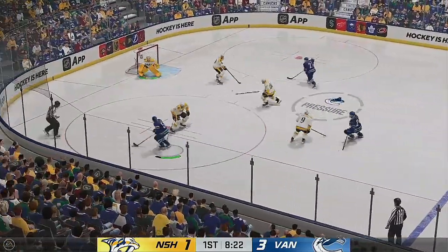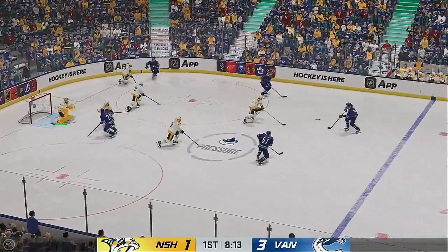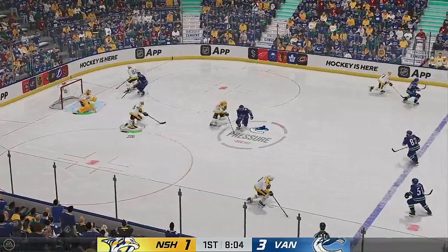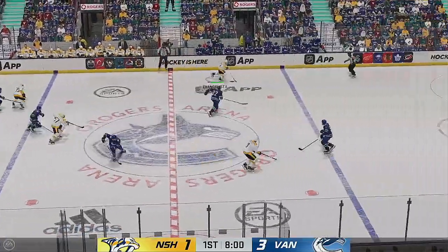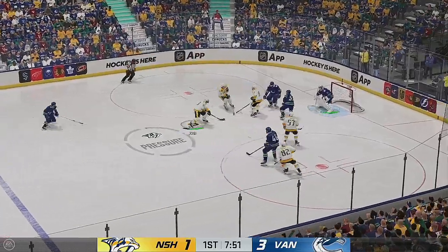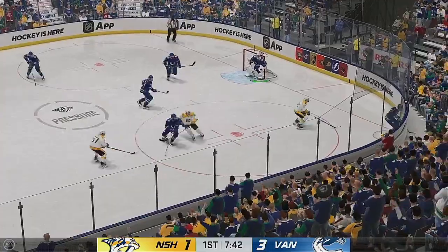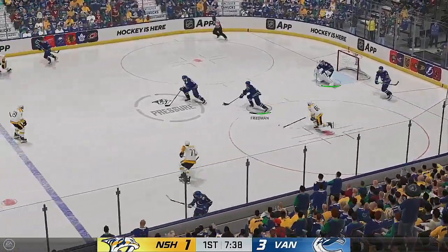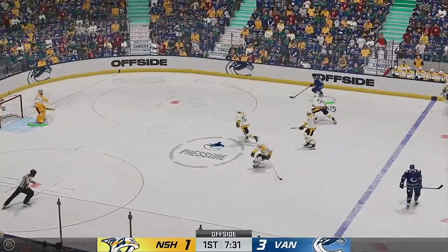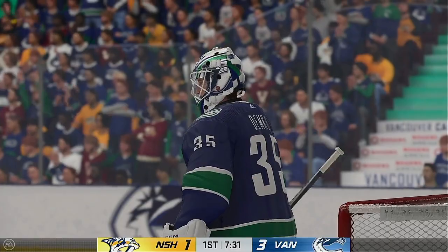Steps inside the attacking zone down the left wing. Here's a pass in front, and that shot's blocked. Quick pass to Holtlander. Tremendous sacrifice laying out to block it. The Predators looking against the half wall. And he uses his reach to disrupt the play. Vancouver's looking to break out. Here's a short pass to Cole. Sends the pass over. And offside, we'll get a reset here.